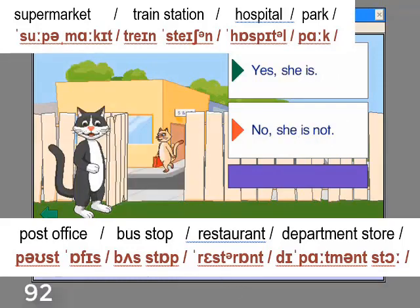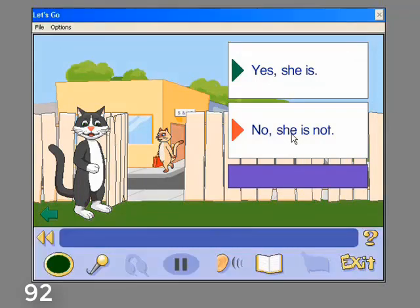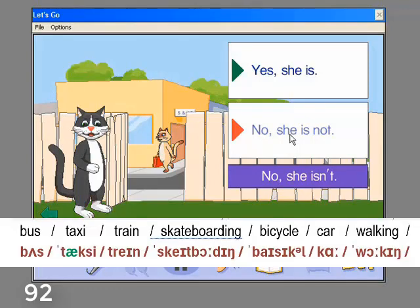Is she driving a car? No, she isn't. That's right. She's walking.